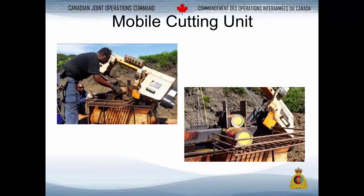So the RSIPF EOD members, when they have ordnance that is able to be moved and they move it back to Hell's Point, they x-ray every single piece of ordnance to ensure that it's high explosive and not white phosphorus. And they do that to ensure that if it is high explosive, they're able to cut it with a mobile cutting unit. This is something that the NGO Golden West had developed and uses once again in Thailand and Cambodia. And what it is, it's a slow-moving bandsaw, and it will cut through high explosive ordnance. So this is a 75mm projectile that this cut through in approximately 6 to 7 minutes.